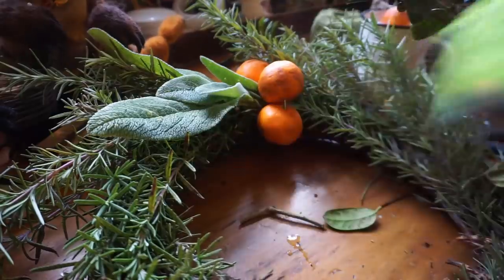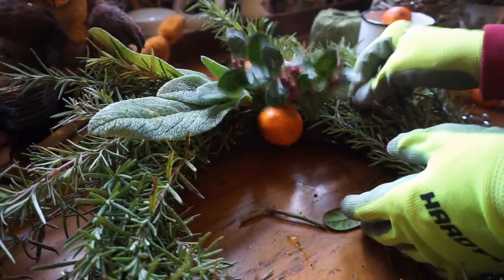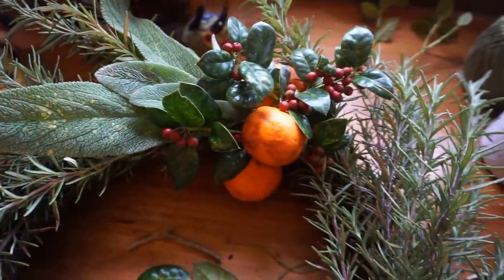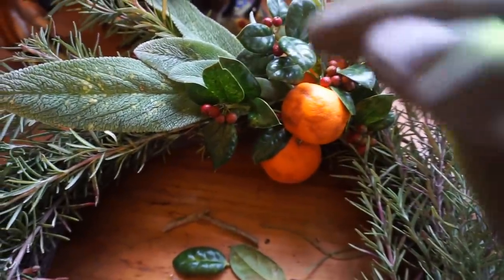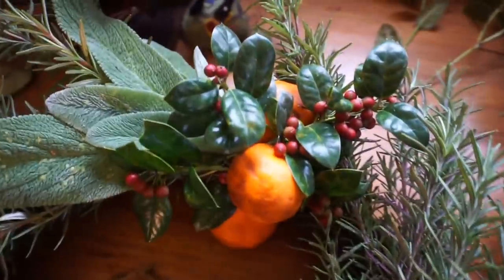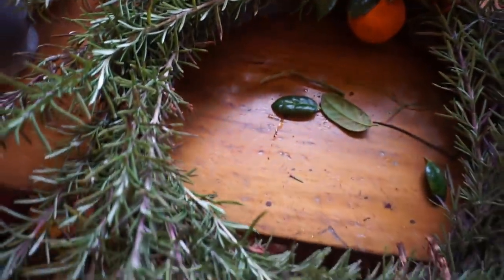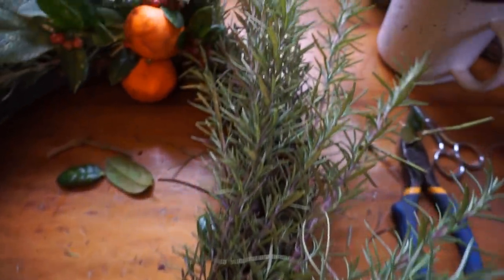There, I think all this needs is a little touch of red, a little touch of holly up here, and that should complete this very simple wreath. For holly, I added a few little holly berries here at the top, and I think that really finished it off pretty nicely.